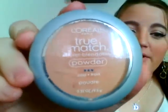It's the exact right skin color for me. It matches my skin, so I really like this. I use this basically every day. So that's one. Another, actually two more face powders. I really like face powders apparently. This is the L'Oreal True Match powder in Cool.